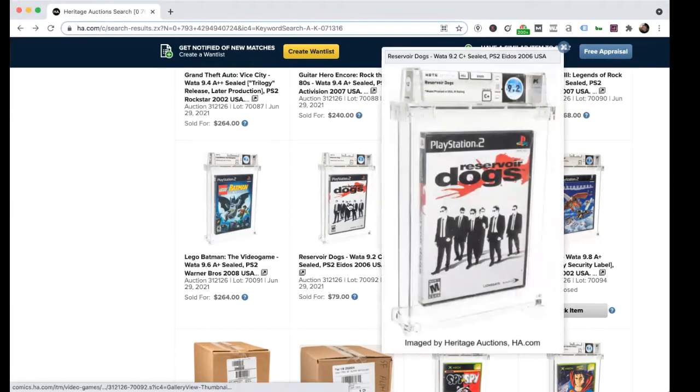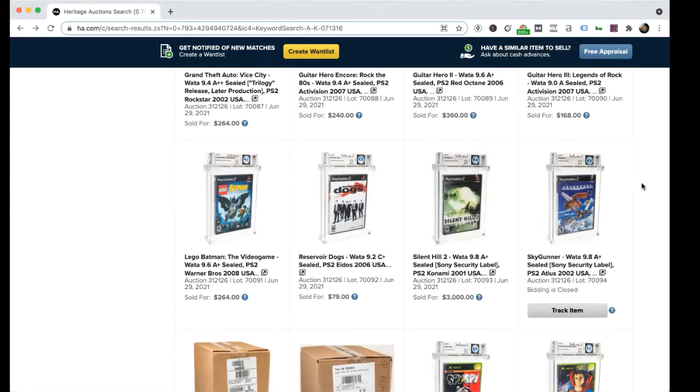Yeah. And then we have the game you bought. Yeah, I bought this. I don't know why it's a C plus. It's kind of a tough game to find. It's Reservoir Dogs. Great movie. Game's pretty good, actually. So 92 C plus. Yeah, I'm okay with that. $79. Yeah. I think my invoice total on Heritage was like $100.